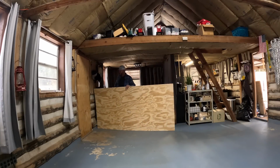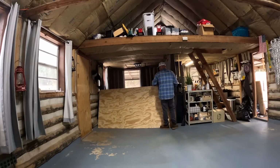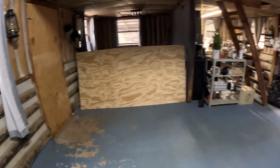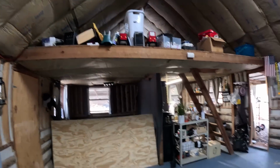This might work out perfect. Well, one sheet took care of that. I do have some things up here, just a couple of things that I need to go through.